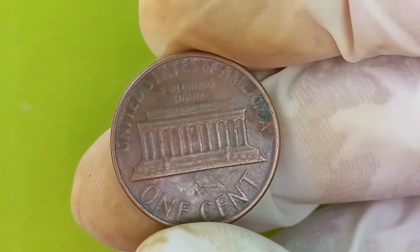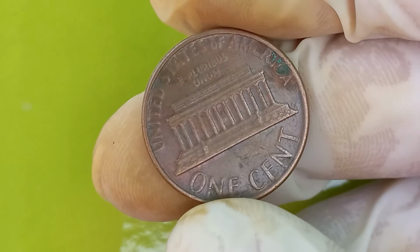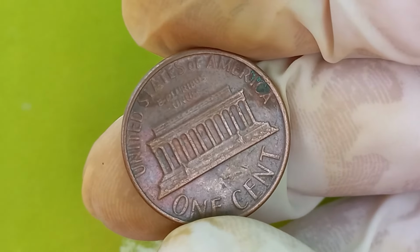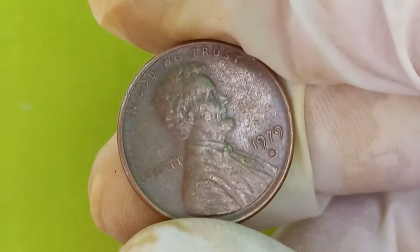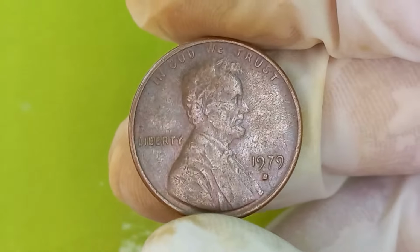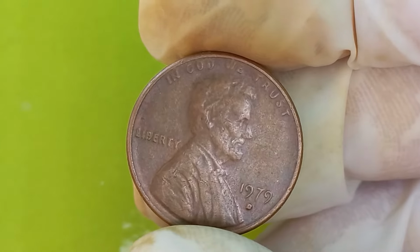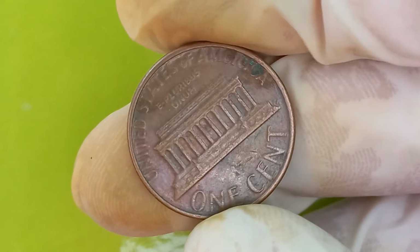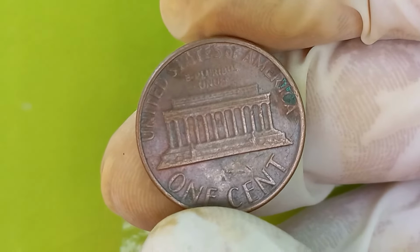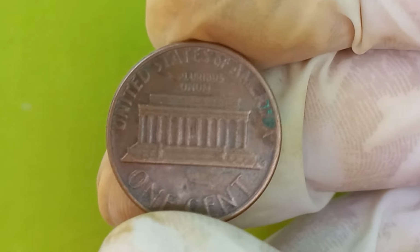In addition to inspecting the physical attributes of the coin, it is crucial to have your coin authenticated by a professional grading service. These services have the expertise and equipment to accurately assess the legitimacy and value of your coin. Once your coin has been certified as authentic, you can then proceed to the next step of determining its market value. As with any rare and valuable collectible, the market value of the 1979 D Lincoln penny can fluctuate based on a variety of factors, including the condition of the coin, current market trends, and demand among collectors.